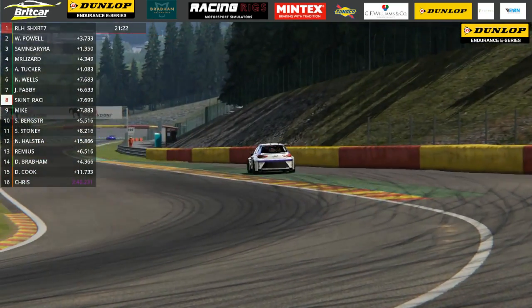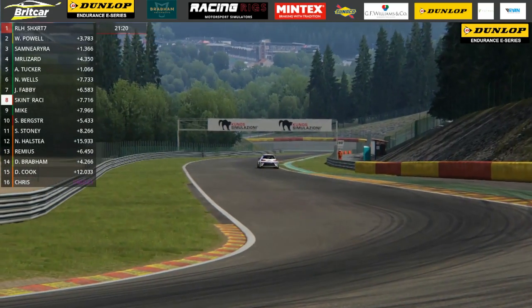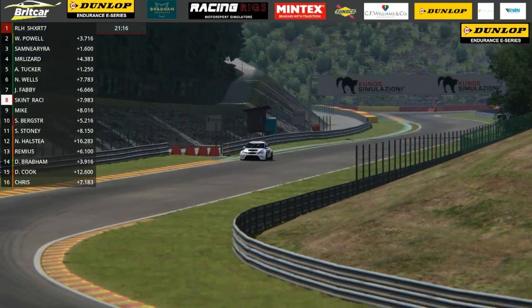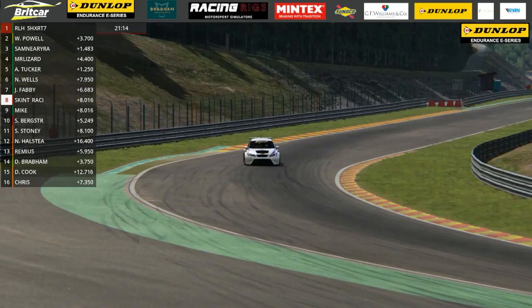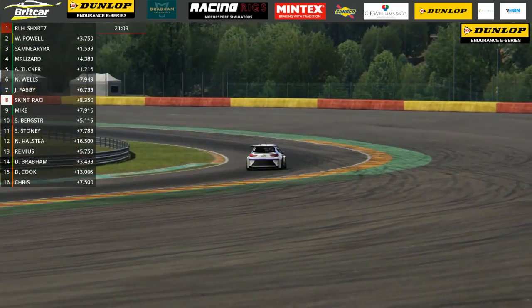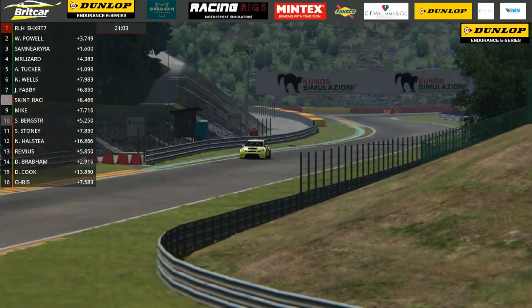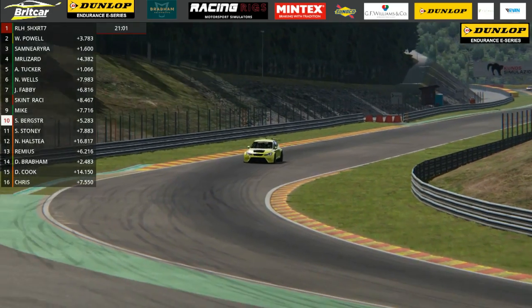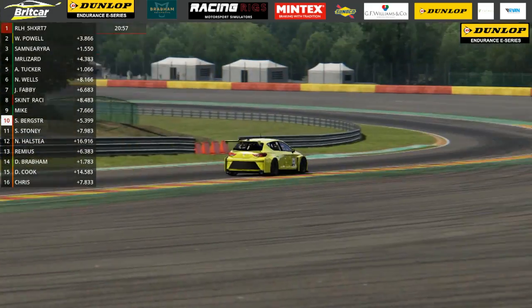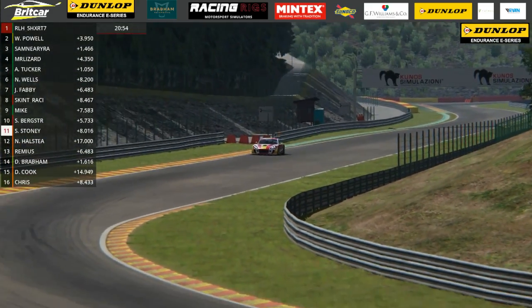Another driver for Team Brit going very well here and leading Class 3. You're looking at Bobby Trundley in the Seat, just 20 years of age. He was diagnosed with autism from an early age, found that motorsport had a hugely positive effect on the way he copes with the condition, and first fell in love with the sport through karting, in which he achieved quite a bit of success, was a D-Max national karting champion before moving now into car racing.